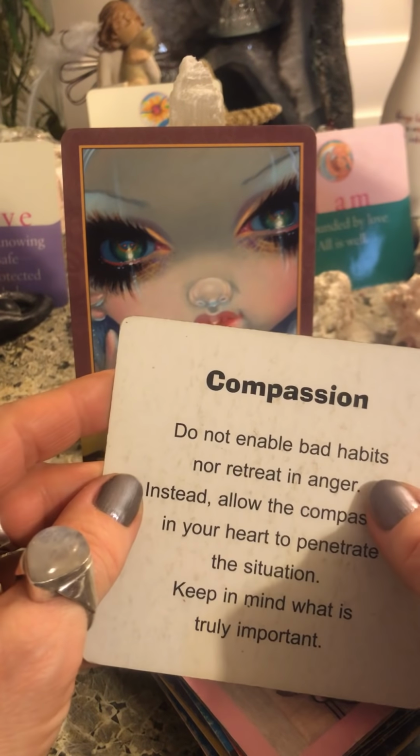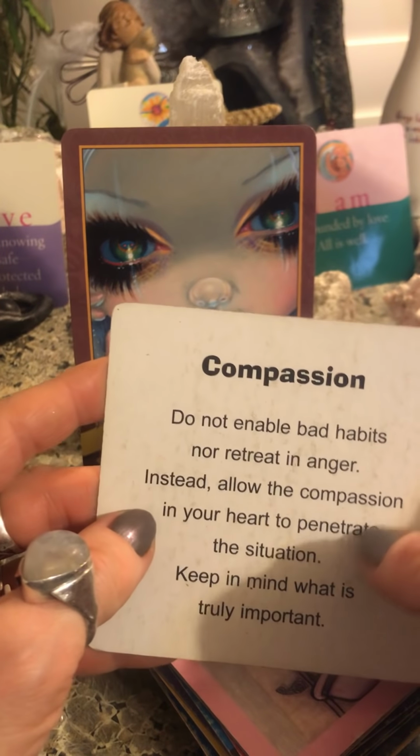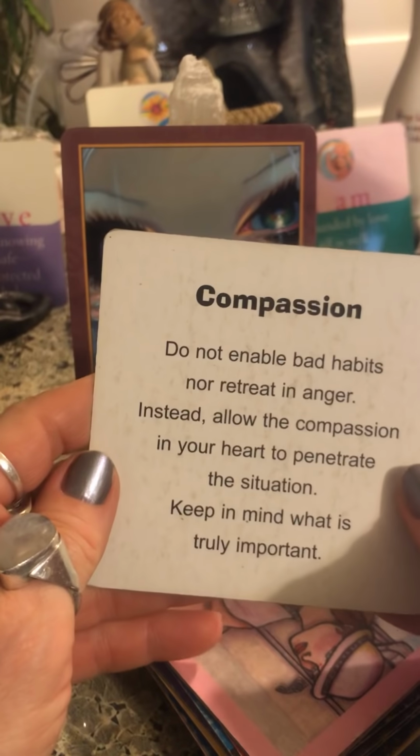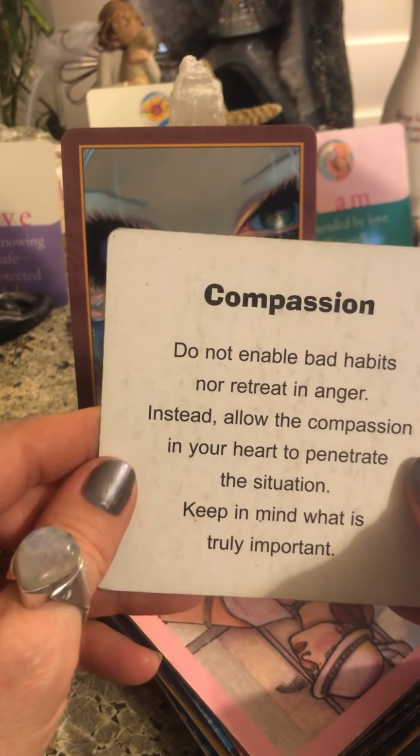So don't enable bad habits, addiction. Don't retreat into anger, blame. Allow the compassion in your heart to penetrate the entire situation. And keep in mind what is truly important. Love. What would love say? What would love do?